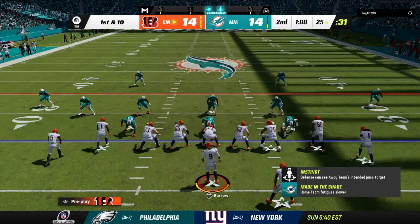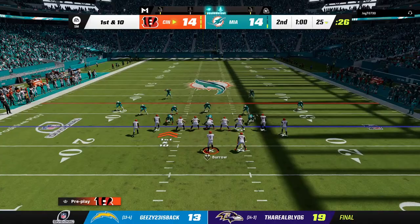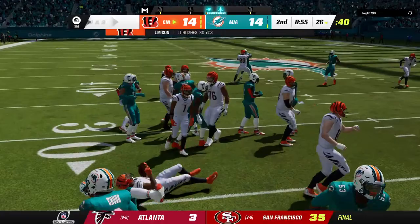The Bengals drive about to get going as they take over with exactly 1 minute to go. The drive will commence with a run by Mixon. And not much to speak of. Call it a 1 yard gain up to the 26.